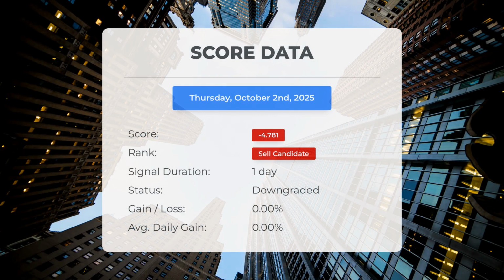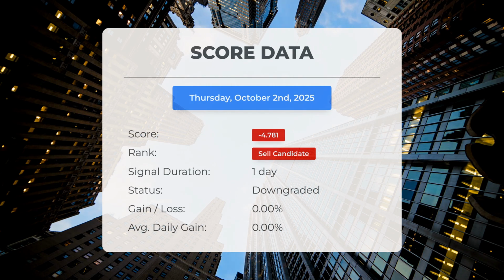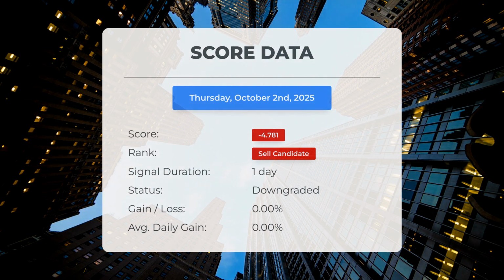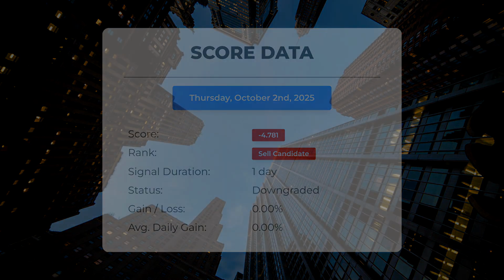Since the 2nd of October, 2025, our system has ranked Occidental as a sell candidate, assigning it a score of negative 4.78. Now, let's examine the stock's performance during this time period. We will continue to monitor this evaluation to observe how it develops in the upcoming days.